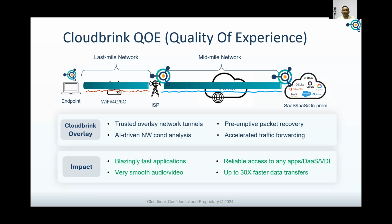The end result, what we are trying to achieve and what we have done successfully, is that the applications the user is accessing run very, very fast and are very, very responsive. If you are running a virtual desktop or a DaaS solution, we ensure that even at a 20% packet loss, these virtual desktops continue to run without any disruption. Audio or video calls run very, very smoothly.